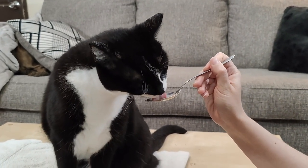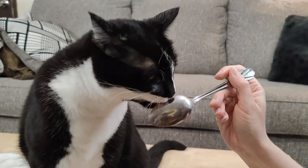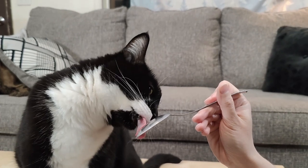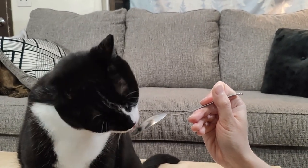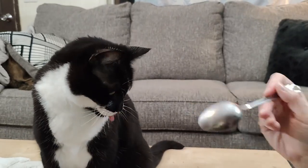Try chicken or turkey baby food. The ingredients should just be meat, water, and starch, no added seasoning. Baby food is a more economical option because you get about 5 times more food in a jar than in a single squeeze tube treat.